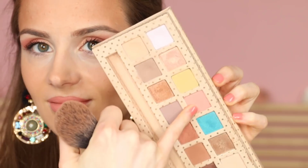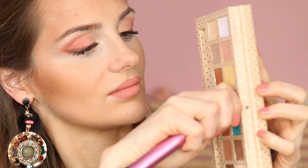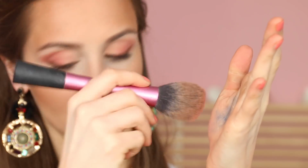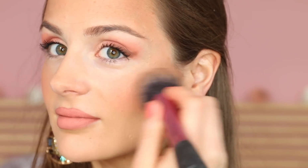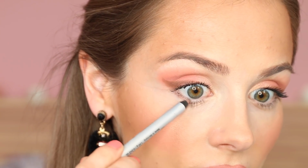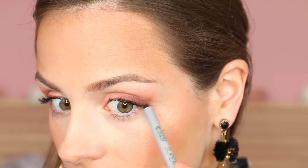And then, because I don't have a peachy colored blush, but I'm a practical woman, I just dip my big brush into my peachy eyeshadow, redistribute the color a bit on the back of my already dirty hand, and then apply it as blush. As a last step, I'm taking this copper-colored eye pencil by Wonder Cosmetics and apply a bit of it at the outer corners of my waterline.